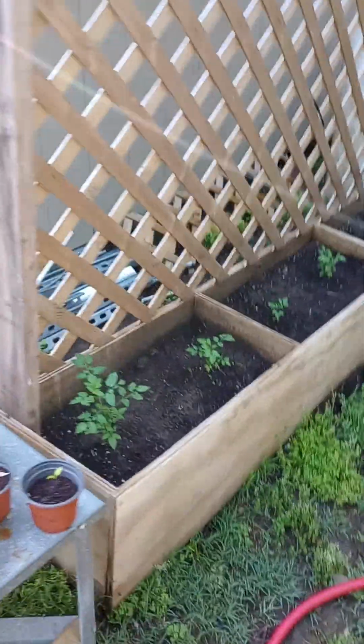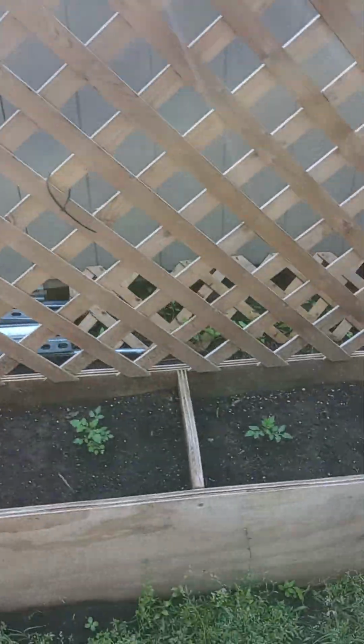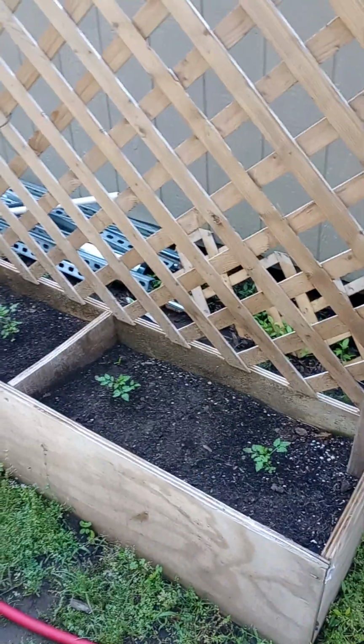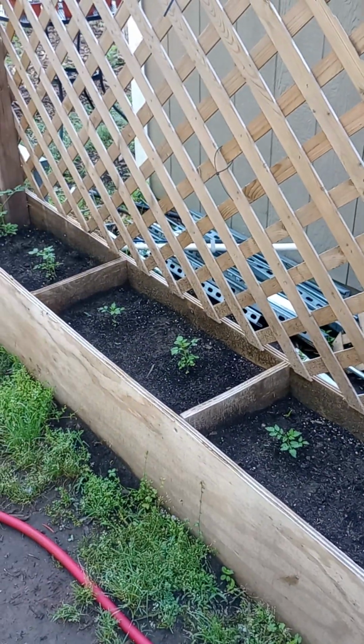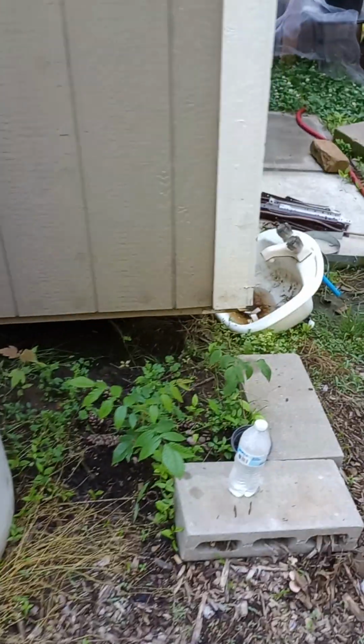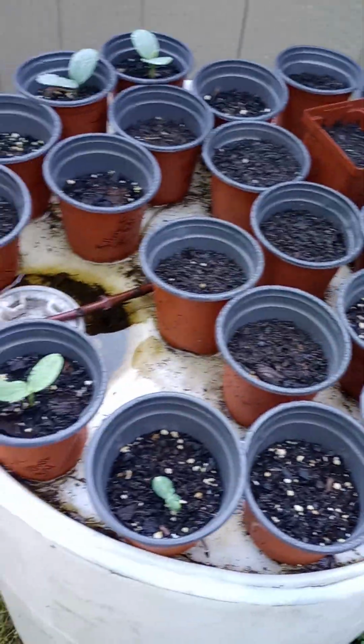Over here in this bed, I have teaspoon tomatoes I grew last year that were a lot of fun. You can literally put like 12 of these tomatoes in a teaspoon because they're that small. It's very fun for salads and stuff. I've got some more starters up here going for the upcoming season.